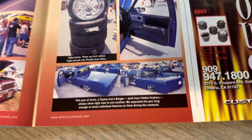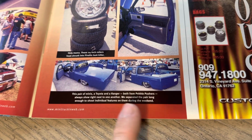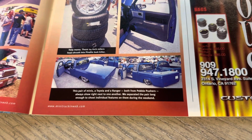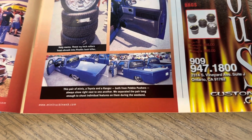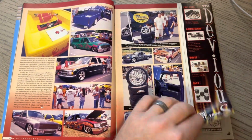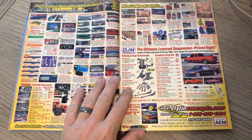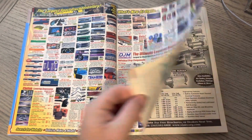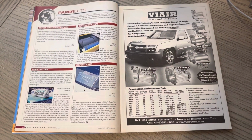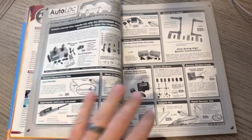And you can see here, I mentioned, though, you'll see it in show coverage, you got the Ranger and the Toyota, both Pebble Pushers, similar colors, super low, super awesome. Both extended cabs for the most part. I do know that each OEM calls their extended cab something different. I think we all kind of sum them up as that. The one thing I told Mike you can never do is don't call a Mazda Cab Plus an extended cab, which he continues to do.